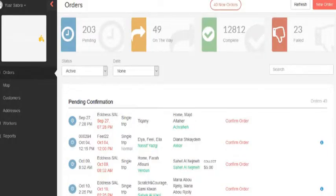It's called Wakilni. On the left side, you can see all the services: the orders, the map, the customers, the addresses, the workers, and the reports. On the right side, you have a tool where you can view all your orders. There are 203 orders pending, 49 on the way, 12,812 completed so far, and 23 failed. If you go down, you can see all the orders that have been received, and they can assign orders and contact the driver instantly.